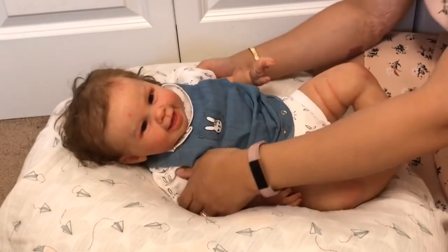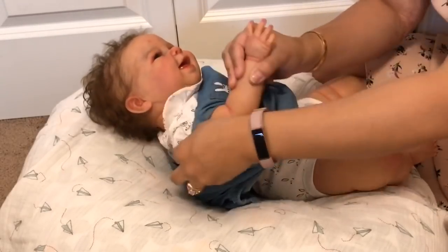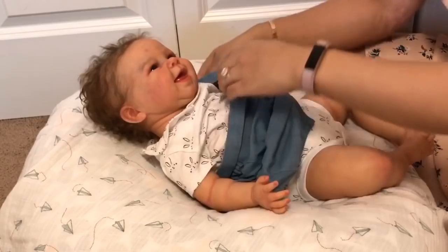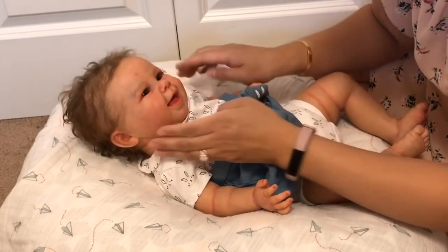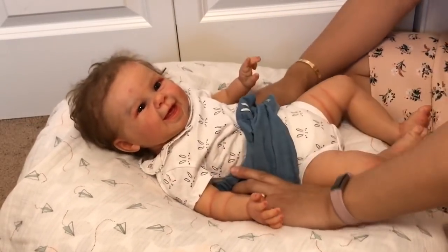And she, by the way, is a really chubby baby. She can wear 0 to 3, but I feel like she fits a little bit better in 3 to 6 month size clothing, so I tend to buy her 3 to 6 when I shop for her. Oh my gosh, she is so precious. She's so cute, you guys. I'm going to make sure she's looking at you all. She's like, hi, aunties.